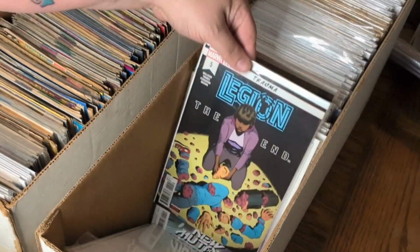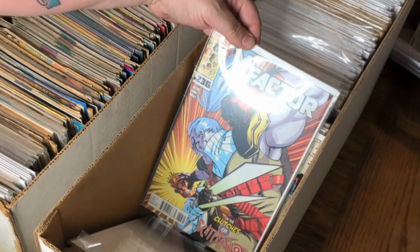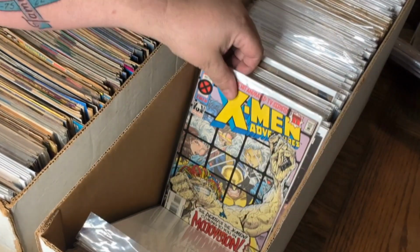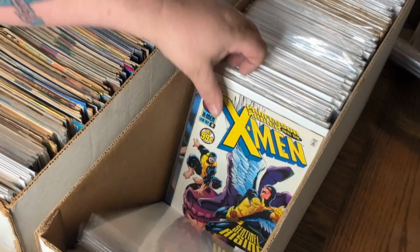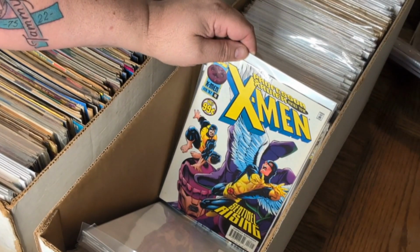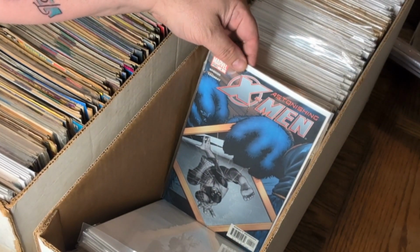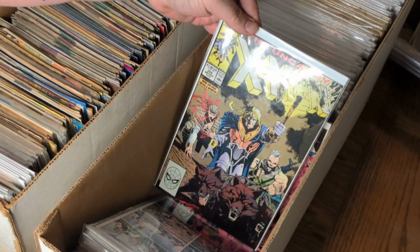2099 Special, Legion, New Mutants, Gen X, X Factor, Mutant X, Cable, X-Men, X-Men animated, Professor X. You know, the other box had a couple of these. I wonder if I could team them up to do a full series. Astonishing X-Men from Joss Whedon. That's pretty cool. An old X-Men.